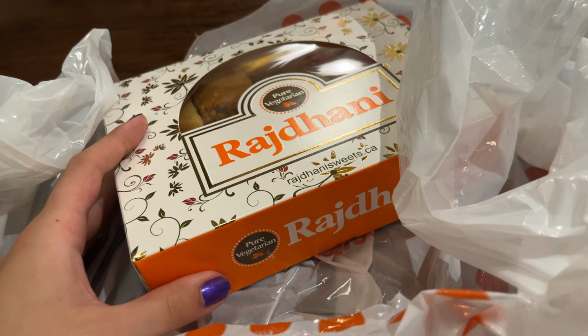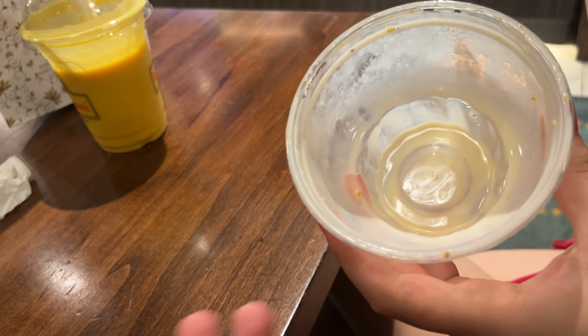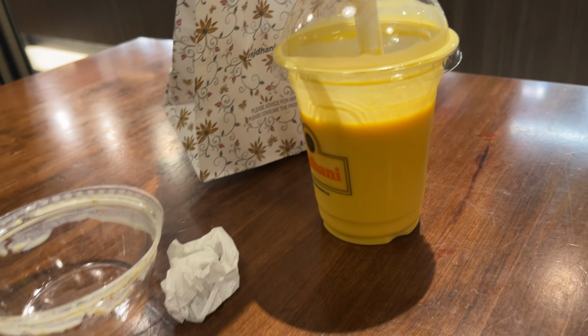Okay, we stopped by this amazing place. They have the best desserts, so we got a little box. And then we just finished, what's it called? Malai? Yeah. And then we got a mango lassi. This is the best feeling after a long thrifting day. I wish every time we thrifted, we could do this.